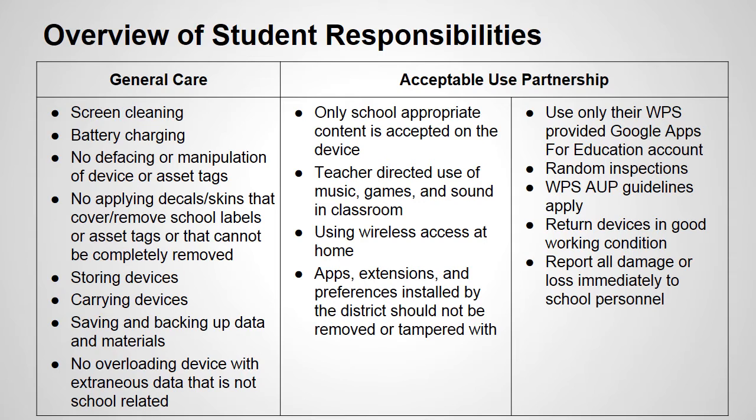WPS students will be held responsible for the general care of their device. This includes things such as battery charging, cleaning, and general safeguarding. They will also be expected to follow the guidelines within the WPS Acceptable Use Policy. This policy can be found on the WPS website.